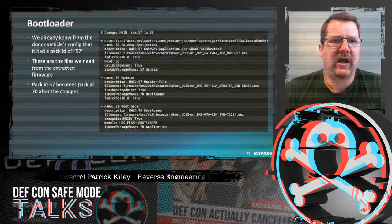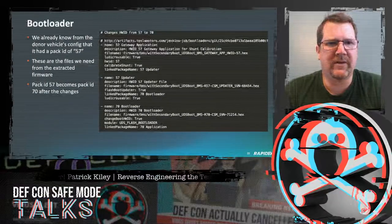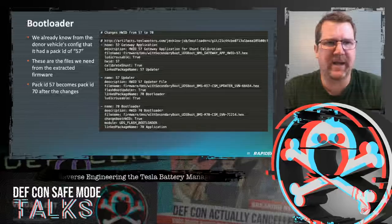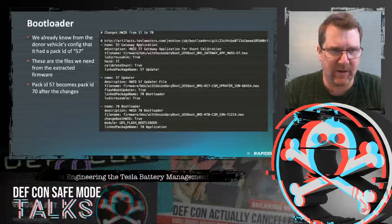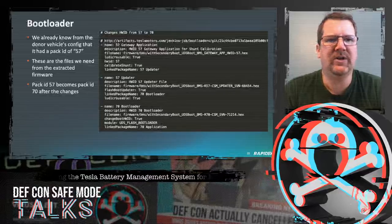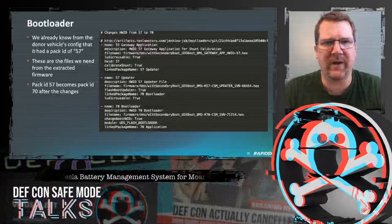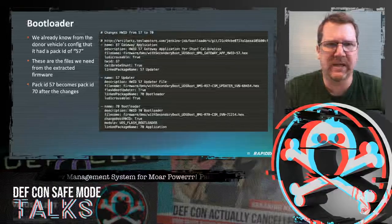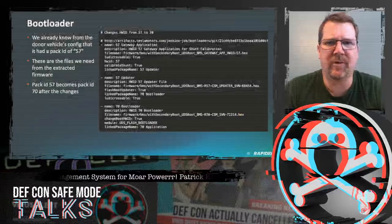Things like this. This is the pointer that tells me exactly how to do it. It says that, so we already know that the donor vehicle has a pack ID of 57. I didn't say that previously, but the donor vehicle had a pack ID of 57. It says, okay, so if you're gonna change battery pack ID 57 to 70, here are the three firmware files that you need. Okay, well, where do I get those firmware files?